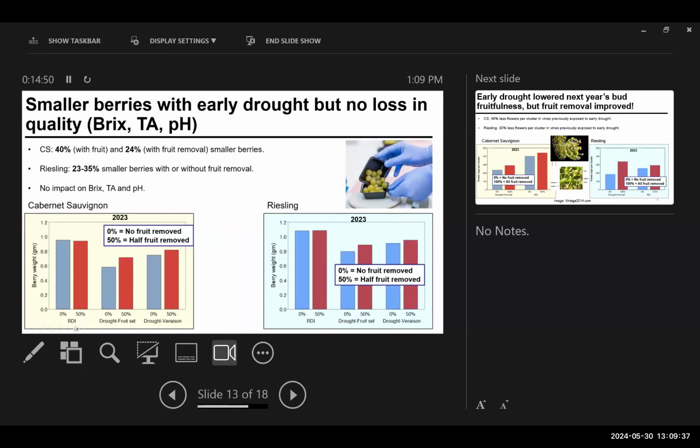smaller berries with early drought, but these smaller berries did not lose any quality in terms of Brix, TA and pH. In the graph, on my left is the Cab, on my right is still the Riesling, and you can see the treatments in terms of berry weight. The drought had berries of even down to 0.5 grams compared to 1 gram in the control. When you look at the drought from veraison, not so much of an impact on the berry weight.